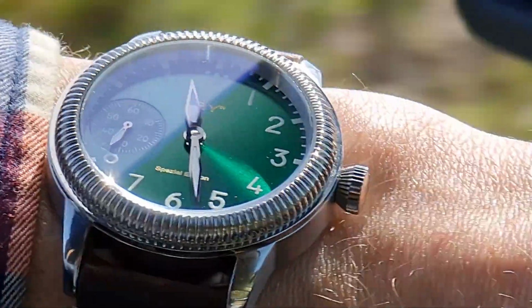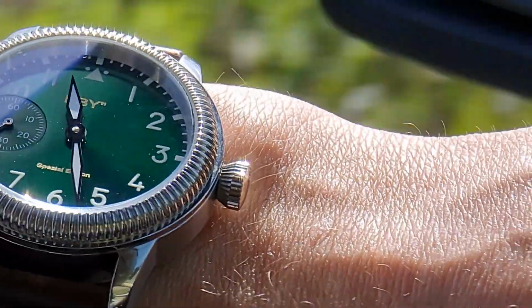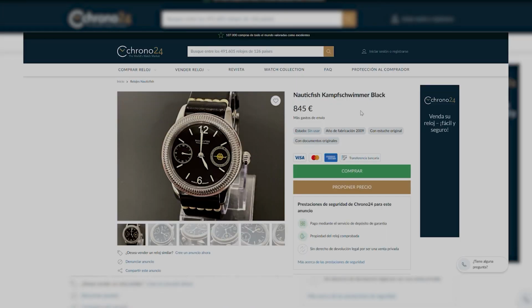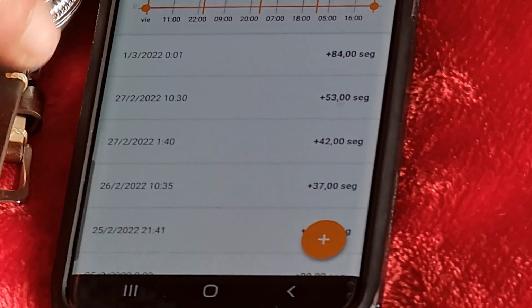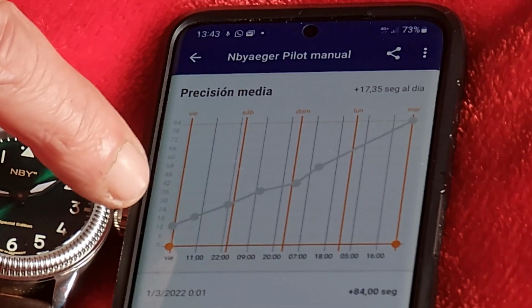And as I say, a little more about it, because searching by name on the internet, the caliber is called GNF 1997, because I can only find a page on the Chrono24 website where there are more watches but no information about this movement, which I can say is very precise. We've measured it with the phone application that we use, and from February 24th to March 1st it gave a result of more than 17.35 seconds a day, but it would have to be measured while using it, because this measurement was with a watch in a box, and from my experience that can tend to vary quite a lot.